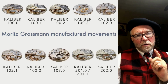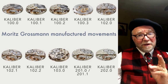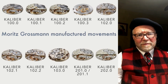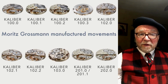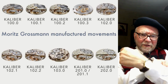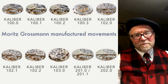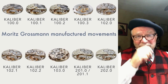Final thing, notice that the women's watches are pretty much the same size. I think these little bitty women's watches, I wouldn't wear one, except as a piece of jewelry, perhaps. But they make them big enough so they're functional watches. This guy is a nice big fat one. It's easy to tell the time with. And if you look at the Moritz Grossmann, it's the same thing. Take a look at them. I think it'll be an interesting experience.